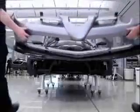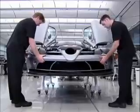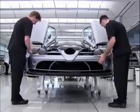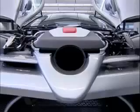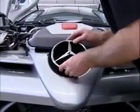Some components are assembled and functionally tested away from the main line, simply for space purposes. The work is undertaken by McLaren technicians, who then bring the components to the car and fit them. This way we ensure consistency of craftsmanship and pride of ownership by the technicians.